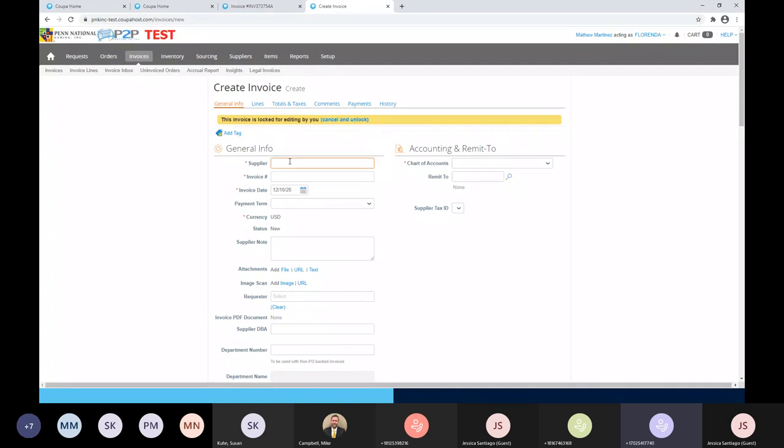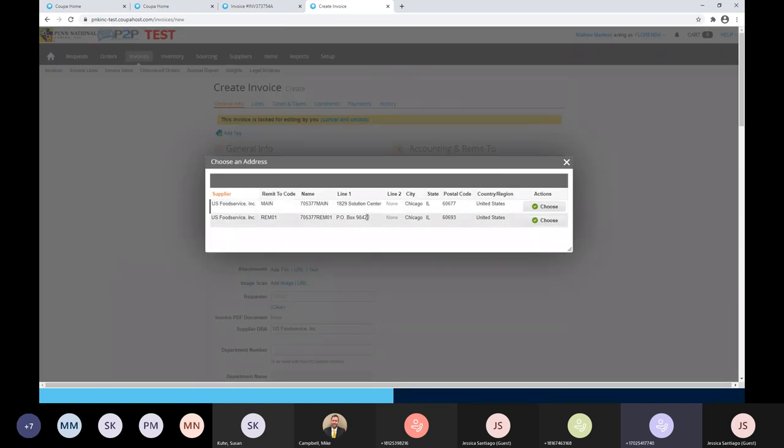Then you would type in your supplier, just start typing them in, and you would pick the supplier. Then you would come over here and pick the remit. It's important to know what your remit is on the invoice, because we are migrating all of the suppliers that have the same 10 numbers into one supplier number. So the supplier numbers are changing, and it won't be the same as you have currently. So you would locate the one that has the remit you use, and you just hit choose next to that.